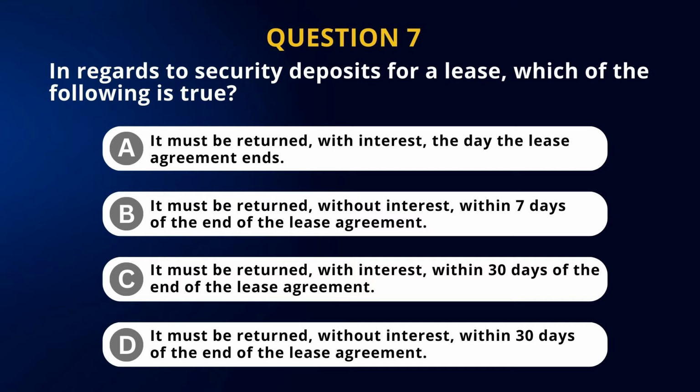Question number 7. In regards to security deposits for a lease, which of the following is true? Letter A, it must be returned with interest the day the lease agreement ends. Letter B, it must be returned without interest within 7 days of the end of the lease agreement. Letter C, it must be returned with interest within 30 days of the end of the lease agreement. Letter D, it must be returned without interest within 30 days of the end of the lease agreement. Question number 7. In regards to the security deposit for a lease, which of the following is true?